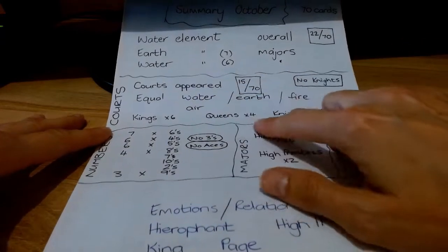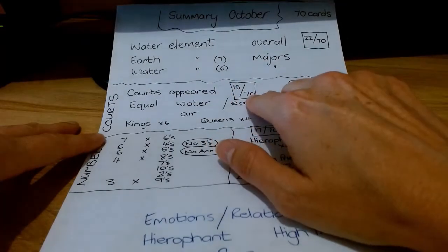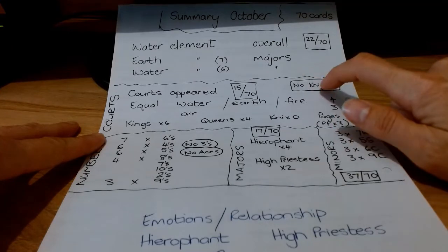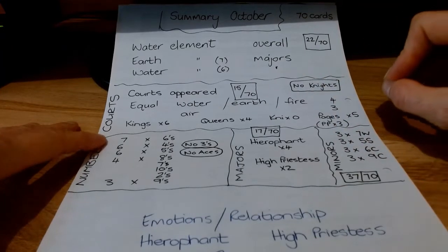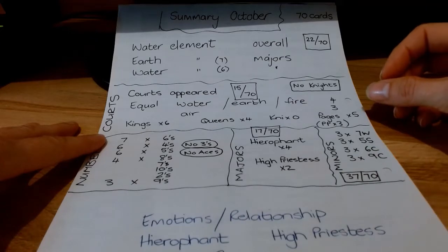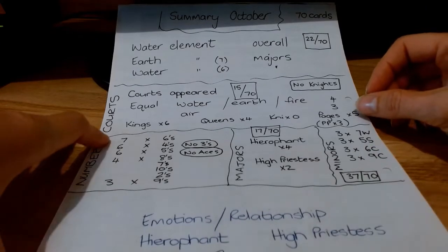Then I've broken down the court cards. I had 15 court cards out of a total of 70 cards. No knights. Now, no knights itself is significant because it means there's no movement, right? Perhaps a lot of action, but no movement.